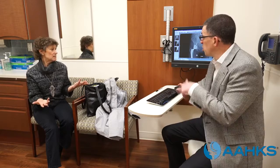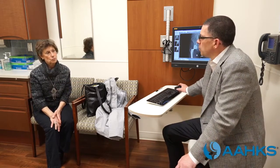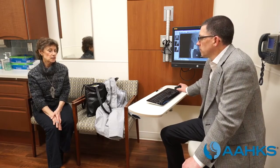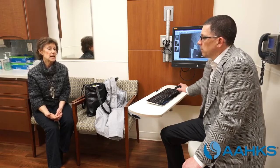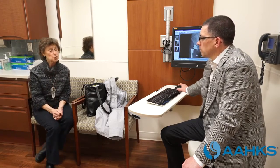The decision to have total hip replacement surgery typically comes when pain and disability from arthritis impairs your quality of life and daily activities. You may have tried non-operative treatments already, but currently are experiencing pain when putting on socks and shoes, sitting for long periods of time, walking, taking stairs, working, and sleeping.